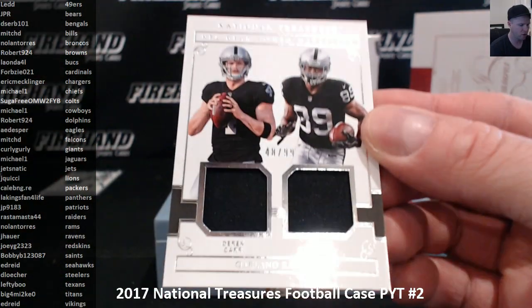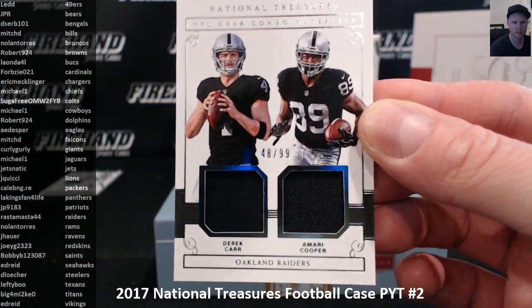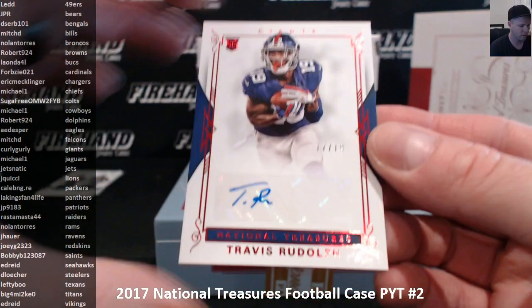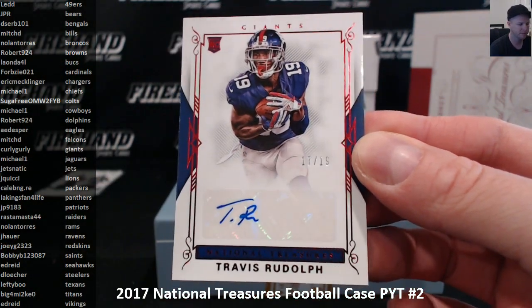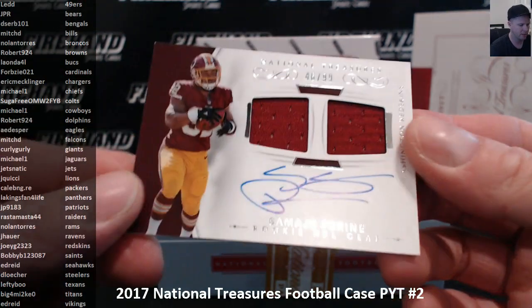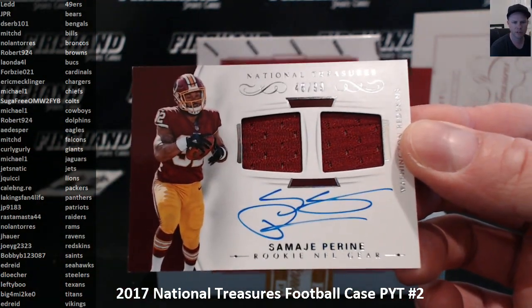Derek Carr and Amari Cooper dual for the Raiders. Rastamaster 44, 48 and 99. Player one. Travis Rudolph, rookie auto to only 19 for the Giants. Curly Gurley. Samaj Perine, dual jersey auto, 46 and 99, Redskins. Joey G.